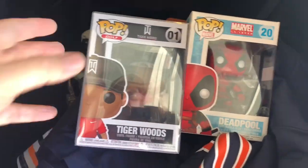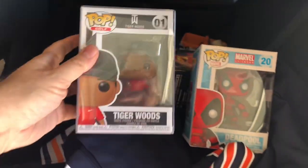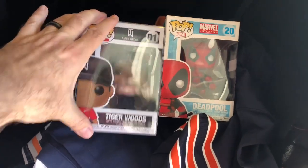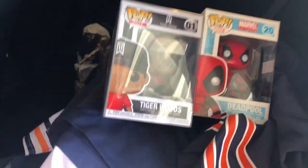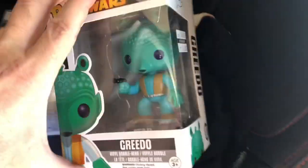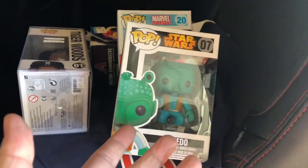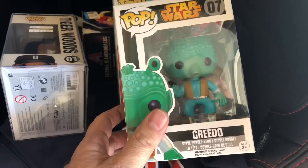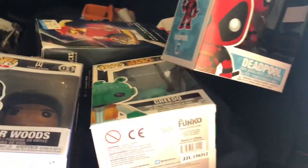Here's a Tiger Woods one, and interesting, this is actually in a pop protector. This one was only $6, which is kind of why I bought it, because I'll keep the pop protector for when I sell a decent one, and I will take that out and sell it in my booth. We got 3 more here. So we got Greedo. Now, Greedo's pretty cute in here, and that's the reason I bought him. Plus, he was $8. I figure I can mark him for that same $8 in my booth. I'll go $7.95 on him. Tiger Woods, I'll probably put it $10, and Deadpool definitely will be a $10 pop.